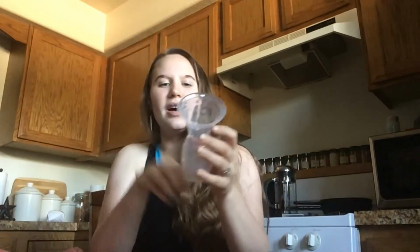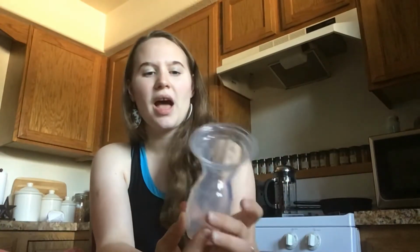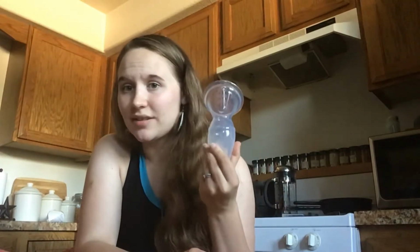But it suctions there, and then it lets all the excess milk out. So while you're breastfeeding on one side, you can put this on your other side, and it will literally catch all the milk that drips from you nursing your baby. And so all the extra milk is caught in this, so no waste. Isn't that awesome? And so I did not use this with my first child, but I am using it with my daughter, and I'm loving it. So guys, this is awesome.